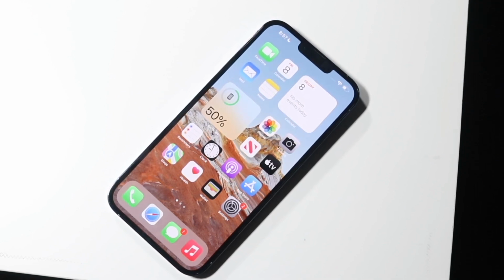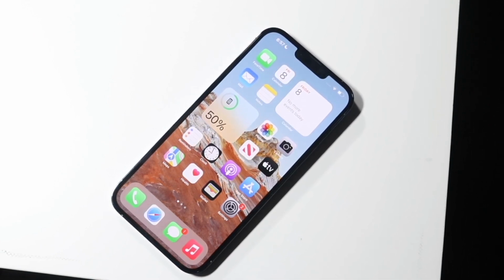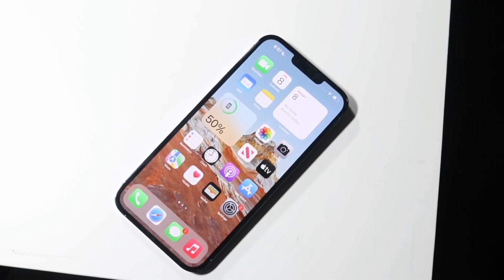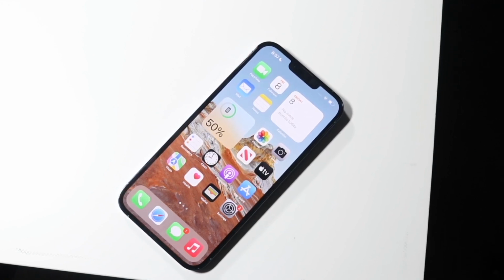So with that being said, if you're going to go through and pick up a phone, when we're talking about longevity, I would probably argue that both these phones are going to be lasting around the exact same time. So there really isn't going to be a situation where one phone is going to be lasting way better or whatever like that.